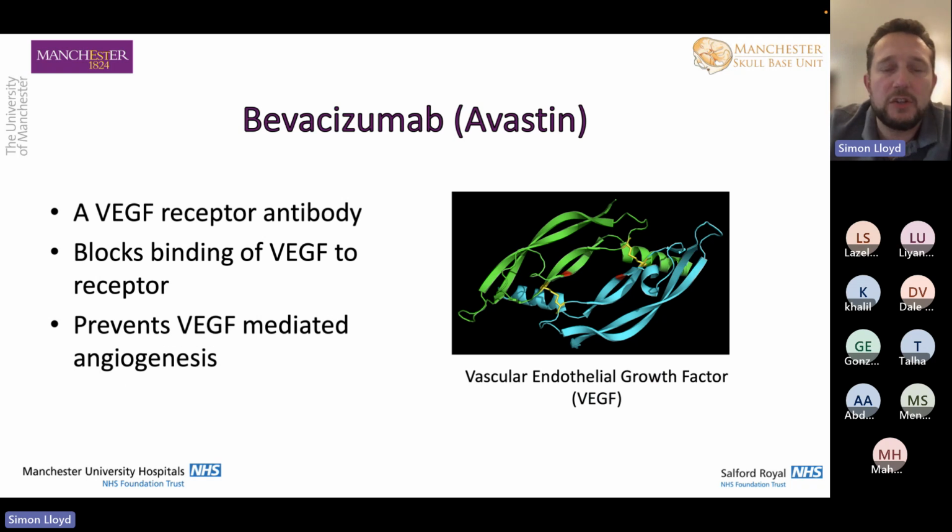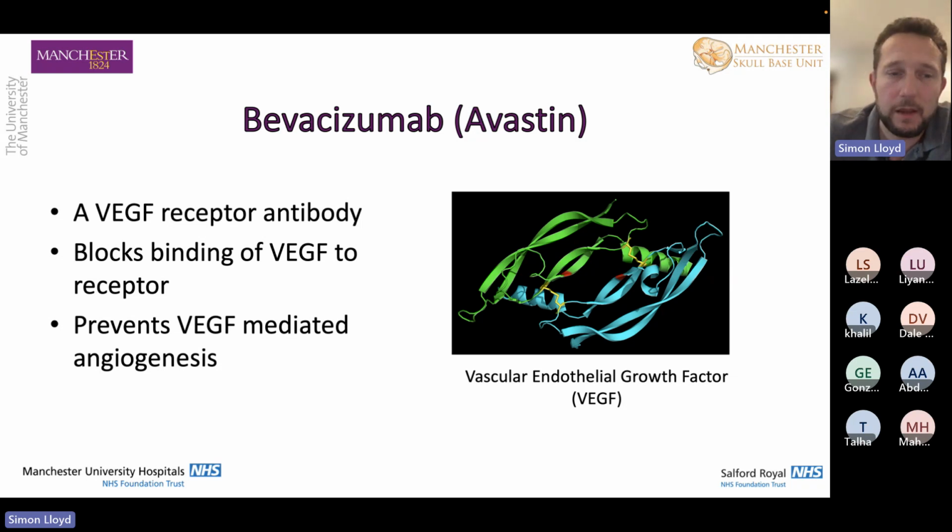And just to quickly mention medical therapy, I sort of touched on that earlier on. We do use medical therapy to treat NF2, and the drug we use is something called Avastin or bevacizumab. That is a vascular endothelial growth factor antibody, so it basically binds to VEGF, which is normally stimulated by VEGF to cause angiogenesis, so production of new blood vessels.